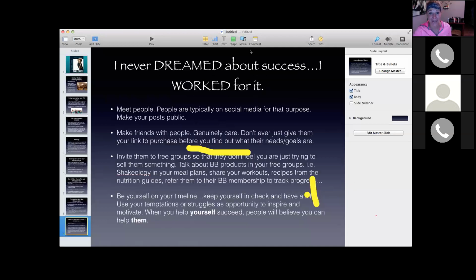All right, and here's my final words of wisdom. When I first started, I never dreamt about success. I really truly didn't. I knew I needed to work for it. It had to be something intentional. I had to be doing certain things every single day in my business in order to make it happen. There has to be activities backing up what you want to do in this business.